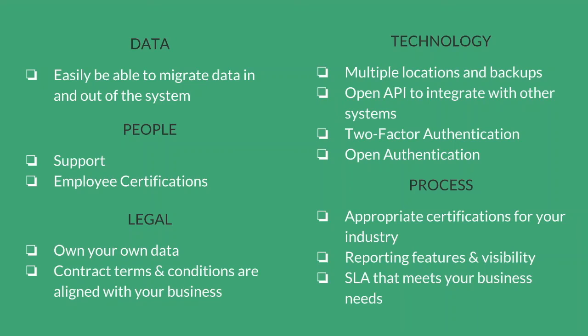Here's a quick overview of the points that we talked about. As far as the checklist goes, if you want anything more, I think our email address is at the end, and we can send you these. But getting your data in and out of the system, support, employee certifications, make sure you own your own data, that the contracts' T's and C's meet your needs, that the cloud vendor has multiple locations and backups and is built for failure and resiliency, that they have open APIs, that they have multi-factor authentication, really key, open authentication standards, that they follow those, that they have appropriate certifications to make you feel comfortable that your data is safe with them, that you can report and audit on your data in there, and that they have an SLA, or service level agreement, that meets your needs.